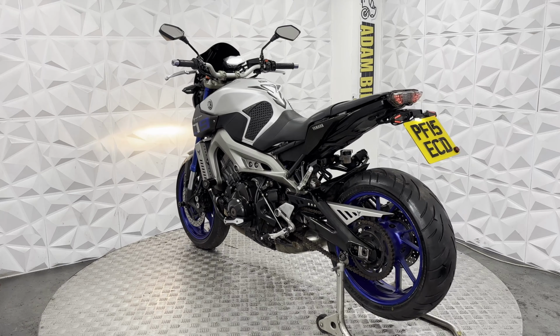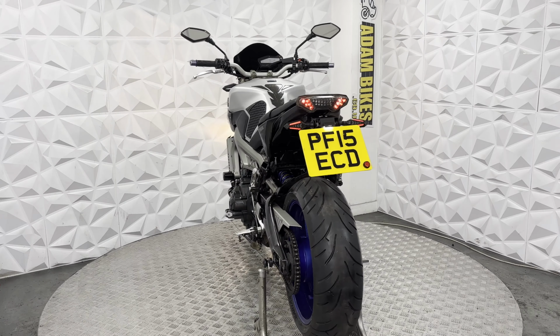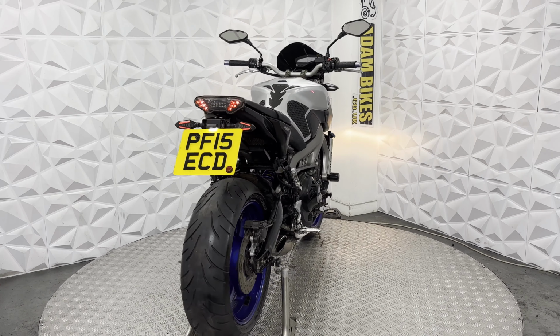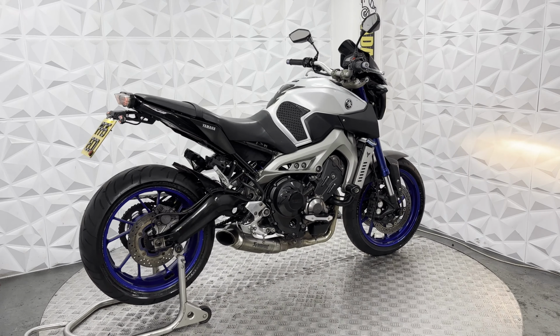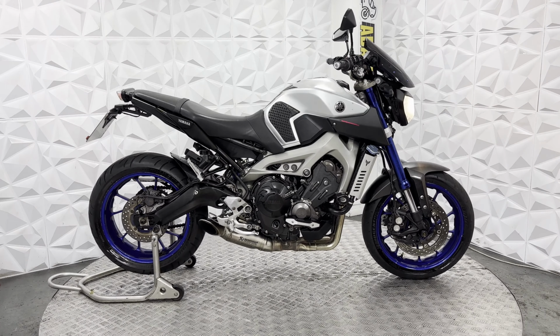Currently the dash says this bike has done just over 12,000 miles, but previously this bike was up to 22,000 miles on the MOT and then it was replaced with a brand new dash. So we expect the mileage to be around 34,000 miles, but as you've heard it runs mint, no issues whatsoever. It's a very clean bike, ready to ride away.